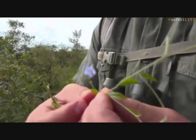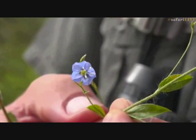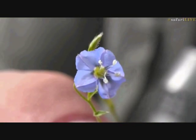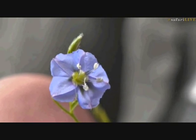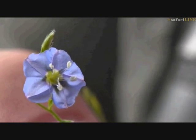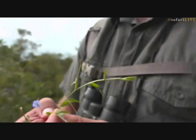Another flower that I want to show you that's also drought specific is this Evolvus. One of the very first flowers, in actual fact the second flower I ever learned how to identify. The first one was Oldenlandia, and the second one was this one, the Evolvus alcinoides, or the blue haze as it's commonly known in this particular area.